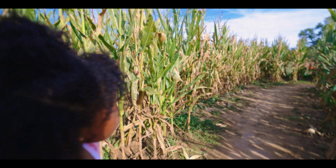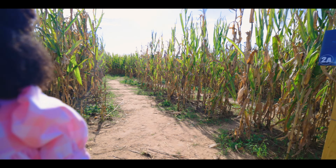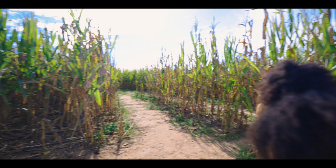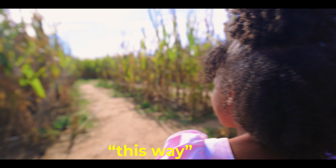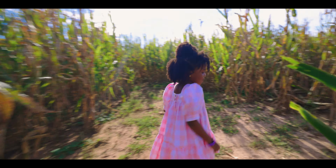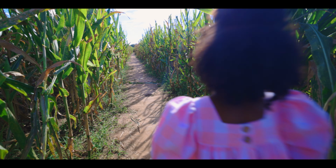This way, or that way? Left. Alright. Thinking, if I was here by myself, I would go this way. Hey, I see the building. That way or that way? Let's see if there's a sign this way. Okay. Go, go, go!